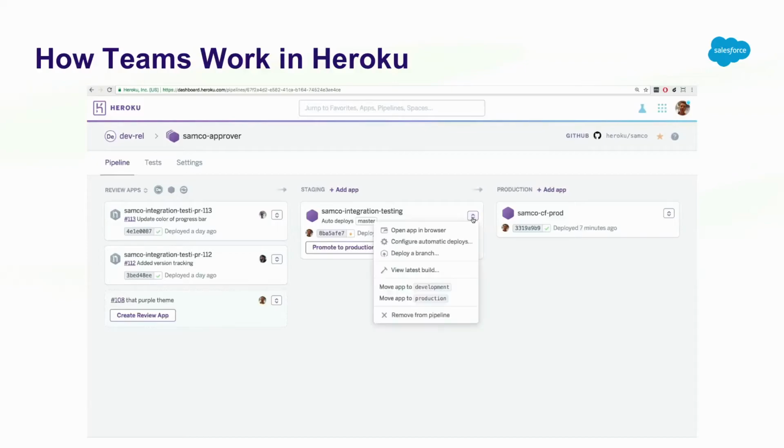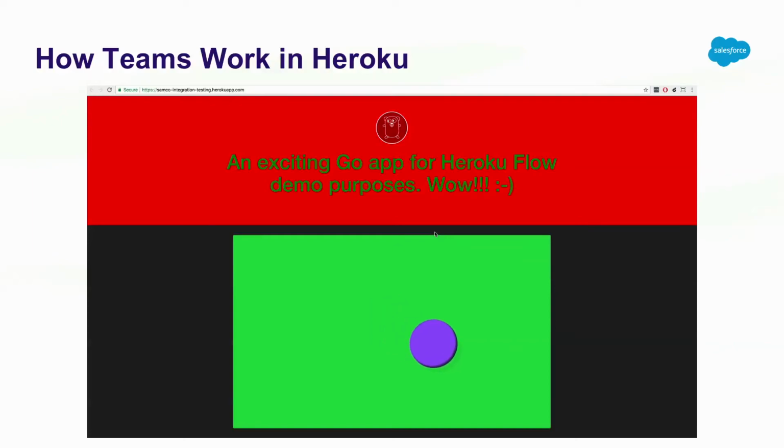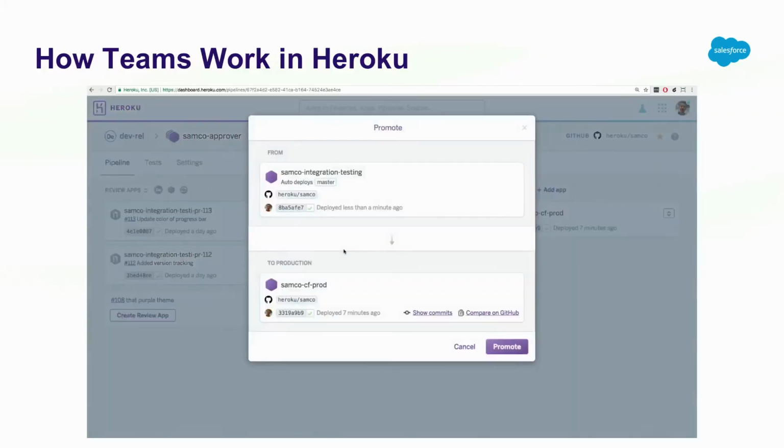And it's coming up. So from purple to red, look at that beautiful, beautiful design work. So back to our dashboard, we can actually see the tests have passed with the green check. And we can promote this to production. And it's actually as easy as a click of a button at this point, all right?